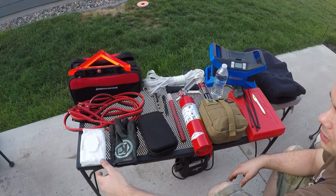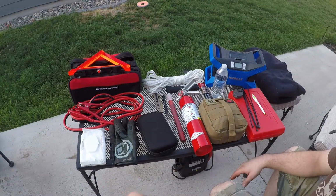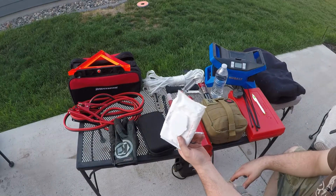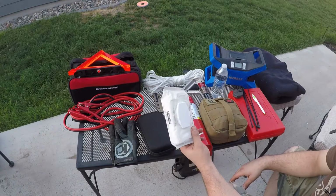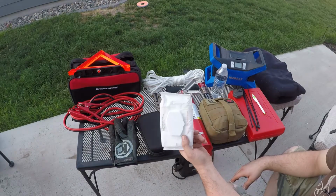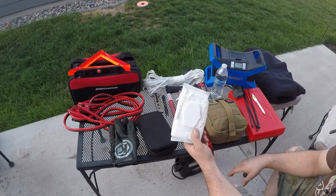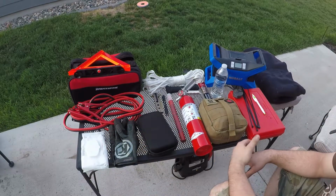Another thing I like to keep, especially because I do like to go shooting and be out in the outdoors, wet wipes come in handy more often than you think. And maybe even more. I know I have a kid on the way, so honestly, I think these are going to be a lifesaver. But again, it's a simple thing, a wet wipe, just to clean your hands. That's just a nice little thing to keep. Doesn't take up much room.